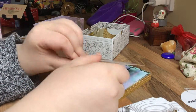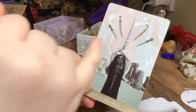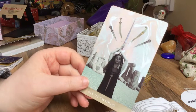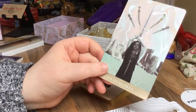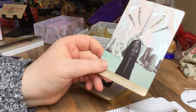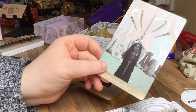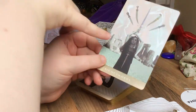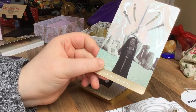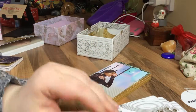Wow, this one's very Wicca. I don't know why I got a Wicca feeling off this card. She looks like she feels victorious. Obviously, that's what the Six of Swords is, feeling victorious after a battle. But yeah. I was like, where's the Sixth Sword? It's there on her neck. Like, wow. I was like, where's that Sixth Sword? Oh, that's really interesting. I'm speechless by that.